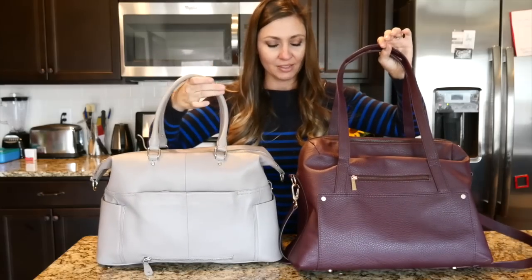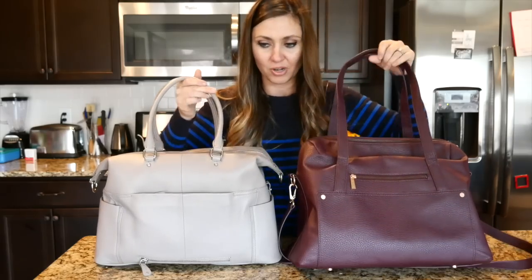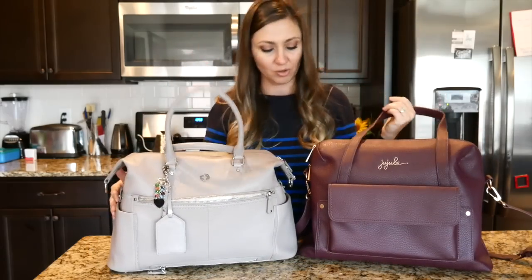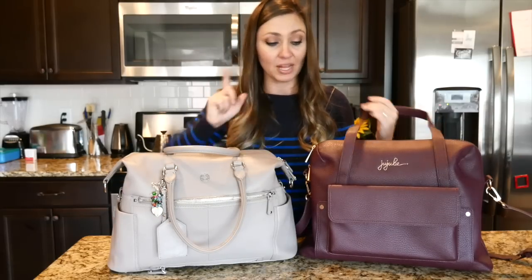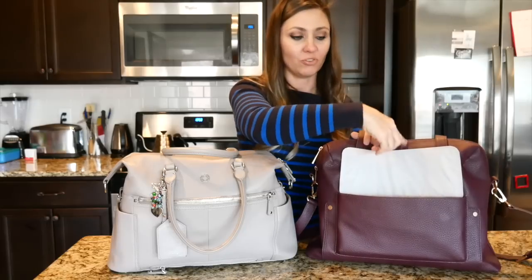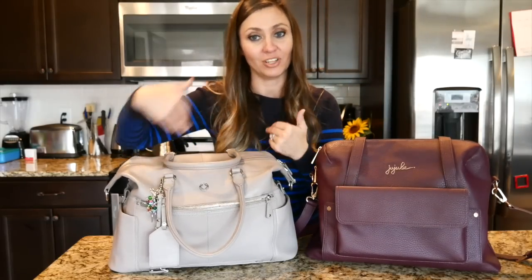Take a look at the back. They both have kind of similar structure to them. They both have this long zipper across the back. The big difference for me is that the KeriKit Thea does have external bottle pockets, whereas the Jujube Weekender does not. The plus about the Jujube Weekender is that it has this nice mommy pocket that doesn't get eaten into when the rest of the bag is full, whereas with this one you are going to lose some space in your mommy pocket as you fill up the rest of the bag.